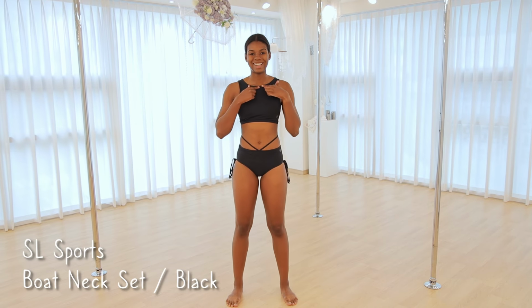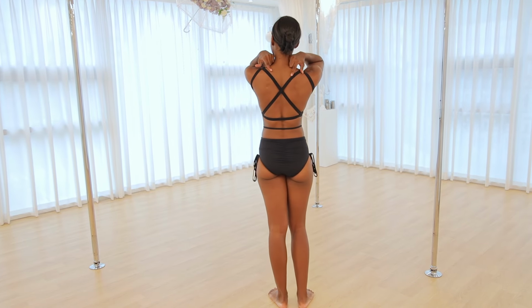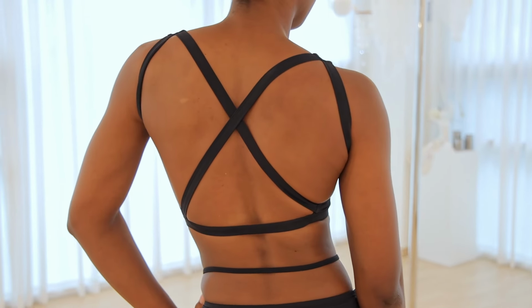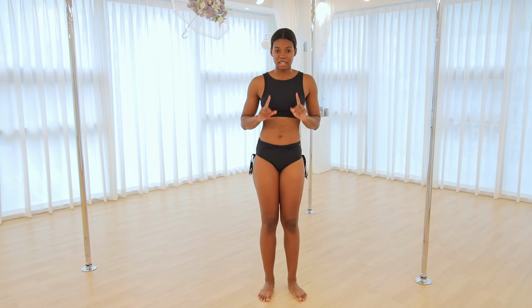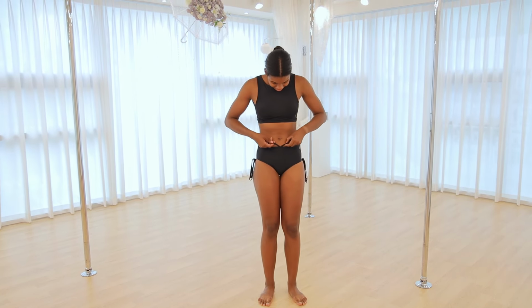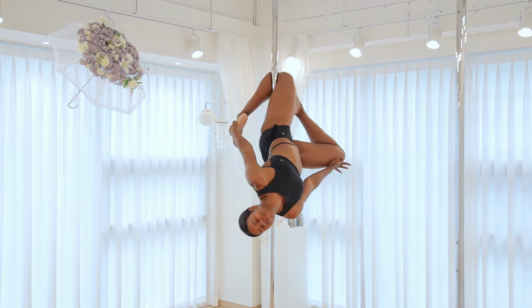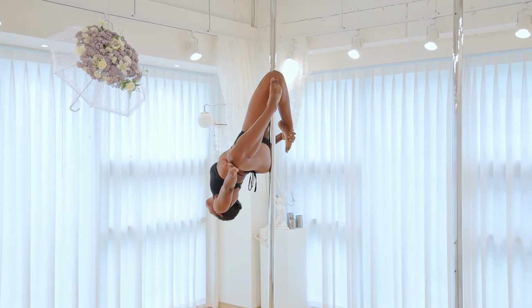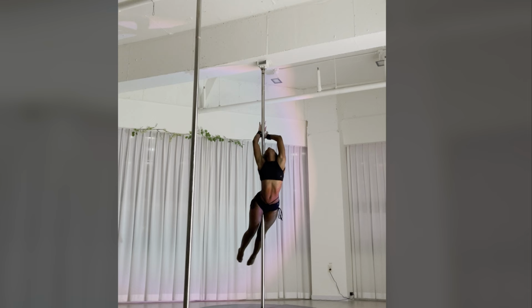So this next look is from SL Sports. Even though it has a high neck, the back is very open. I love the crisscross straps, and the bottoms are very flattering as well. With the bottoms, you can have the straps high or you can bring them down low. Even though I have a lot of SL polewear, I can definitely deem this one as one of my favorites, as it's super comfortable and is very interesting compared to other things that they have.